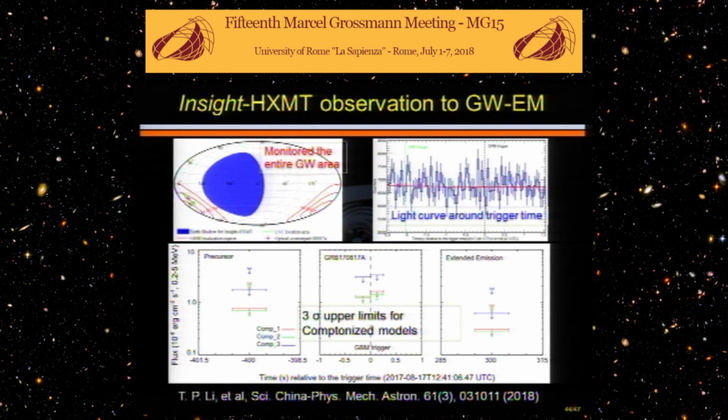Here it shows the details of this story: in that time period, the entire sky, including the position of this neutron star merger, was always visible to us. The only problem for us is these blue regions, which represent the Earth's occultation at that time period. In that way, we have a light curve in hard X-rays for localizing this. It includes not only the GW trigger, but also the GRB trigger, and before and afterward. So in that case, we can publish the upper limit for the precursor time period and the trigger time period, as well as an extended time period, for this famous neutron star merger event.